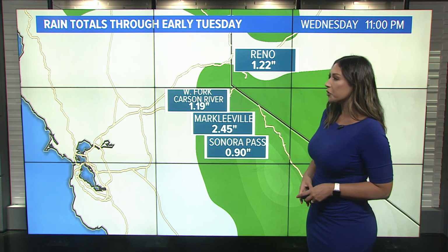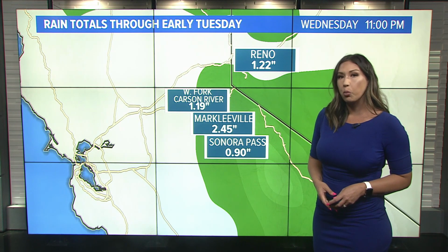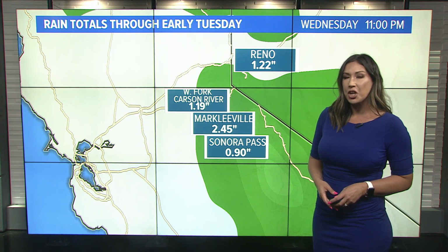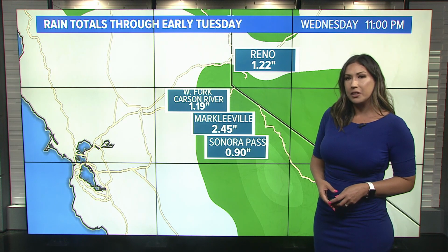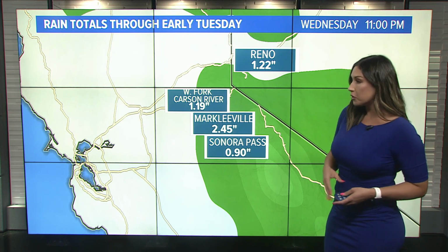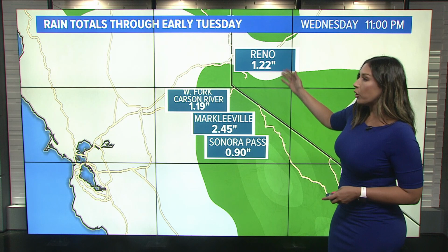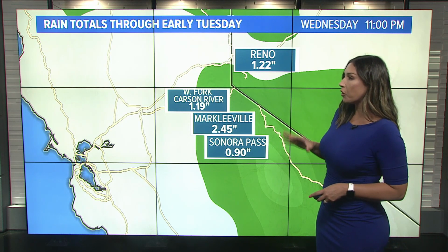The West Fork of the Carson River, 1.19 inches. And we did see that river rising rapidly. Now, it's not at flood stage. The flood stage there is 9 feet, so not even close to that. But we did see the cubic feet per second, I should say, rising very quickly for that river. Reno got 1.22 inches from this storm.